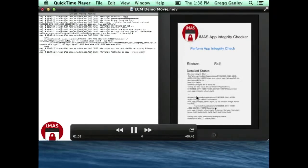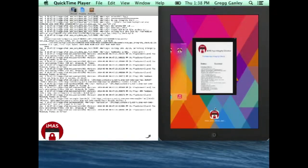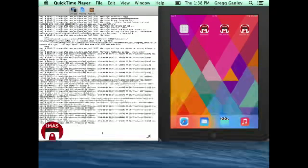And then the last scenario that'll come up here in a second, and this is the real one we want to catch, is when the binary has been tampered with.